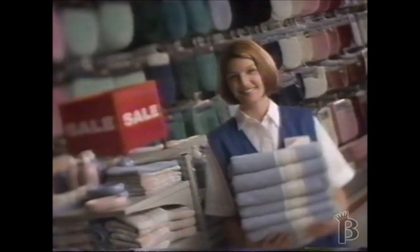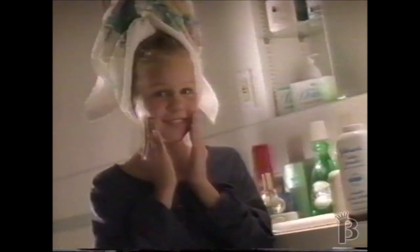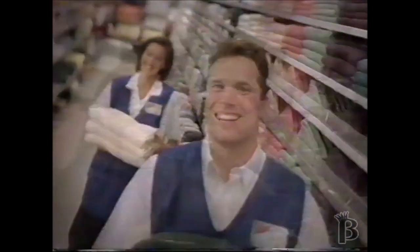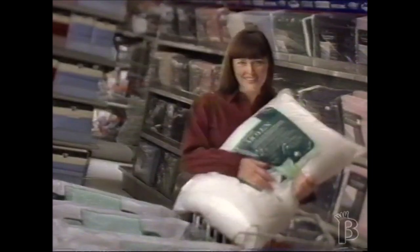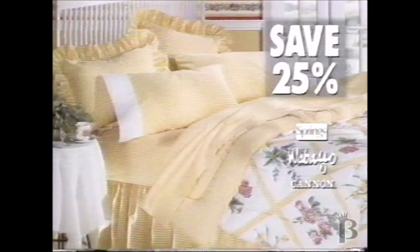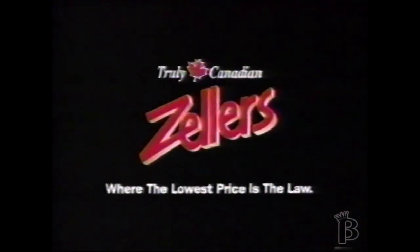Wow! It's for the sales we have each week. Wow! It's for the best brand names that you seek. Wow! It's what you ask for. A great low price and so much more. Save 25% on brand name bedding coordinates, and Canon Imperial Plus towel coordinates are half price. Wow! Zellers, where the lowest price is the law.